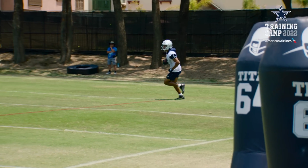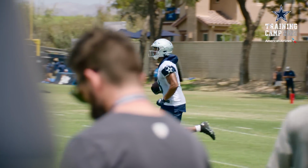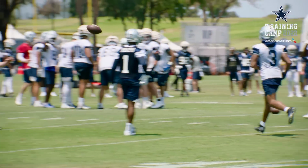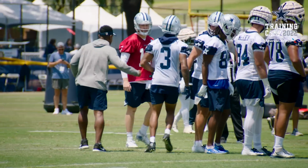That's not necessarily a great sign for the second year. And the worst part of it was, if I was referee over there, he would have gotten a holding call because he wrapped his arm right around him. You can't do that. Can't be handsy in the NFL. Let's see if he can redeem himself a little bit here.